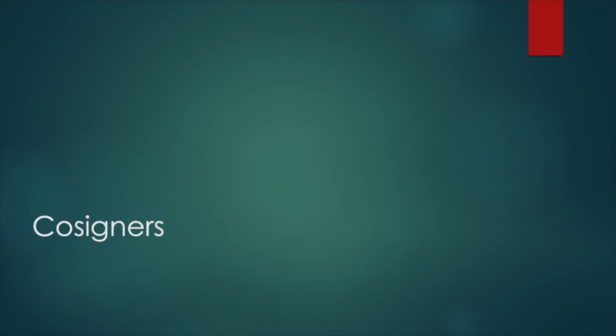One potential benefit you can have with refinancing student loans is the role of a cosigner. In this section, we're going to walk through what a cosigner means to the loan and what the risks and benefits are associated with it.